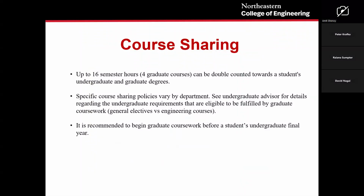So moving along to our next slide, we talked a little bit about course sharing, but just for a little more clarification. These are the parameters for which your +1 program can work. You can complete up to 16 semester hours or 4 graduate courses that can be counted towards your undergraduate and your graduate degree. And the policies there are to help you transfer those over to your master's.